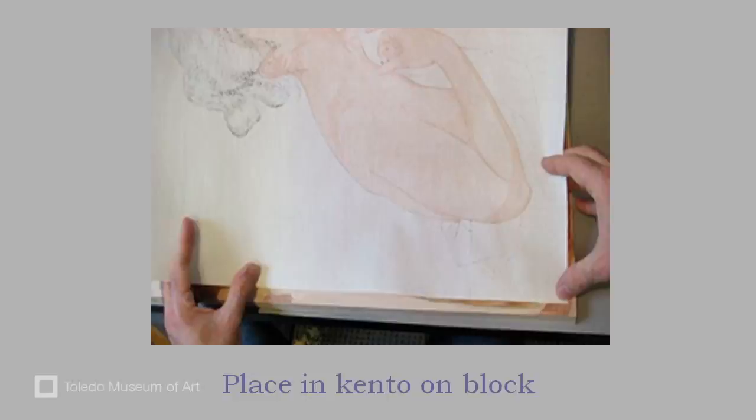The pressure on the back of the print presses it hard into the wood, and that's what causes the ink to go into the depths of the paper. Removing the print from the block, you can see it's got some color on it, and that's the completed print.